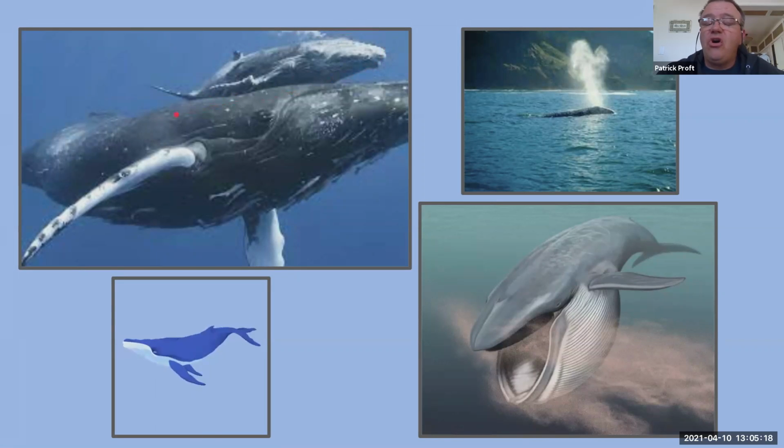Baby whales are called calves, just like baby cows are called calves. And it's really common to see a mama swimming with her baby when the babies are young, and then eventually the babies grow up, they get big enough, and then they can leave and go off on their own.